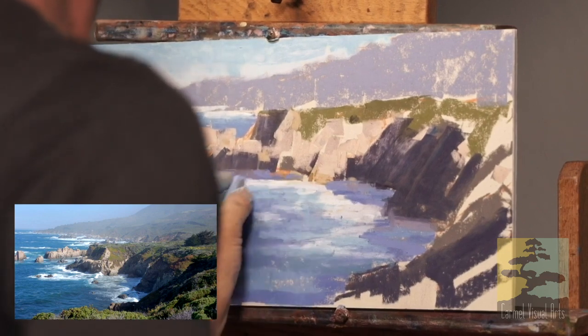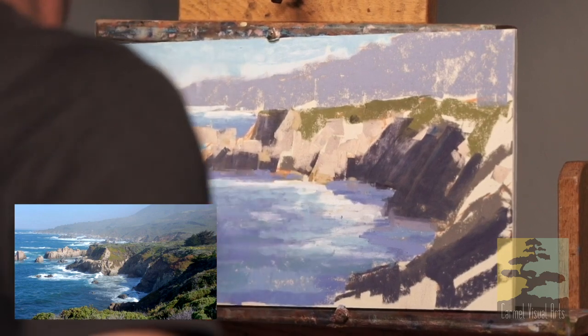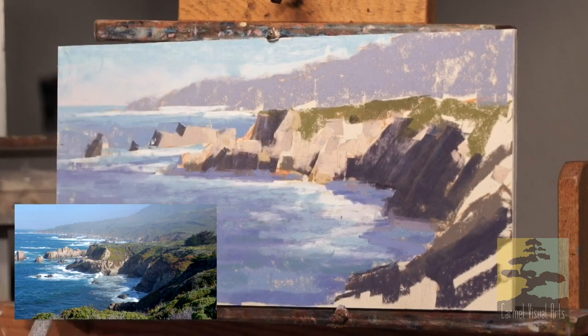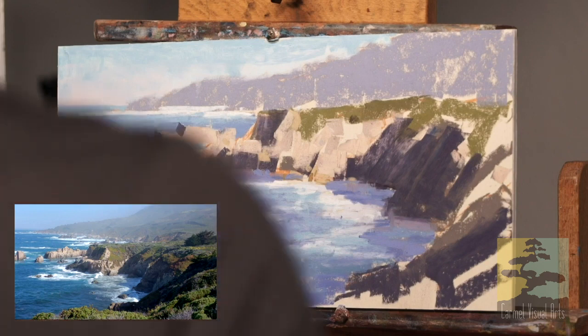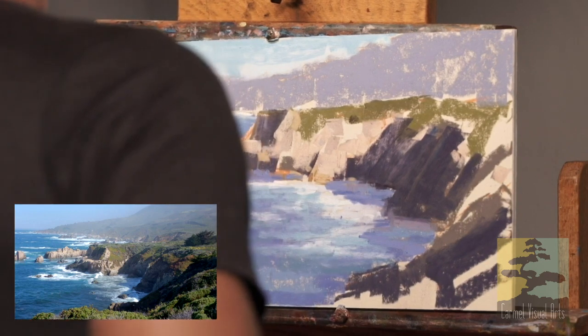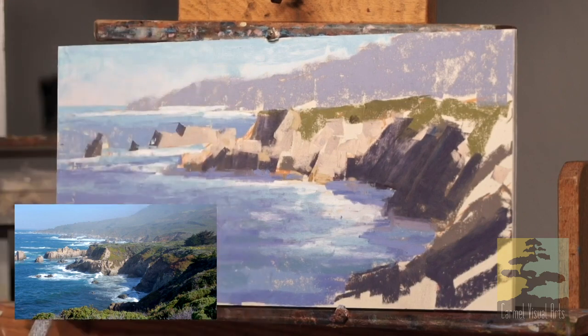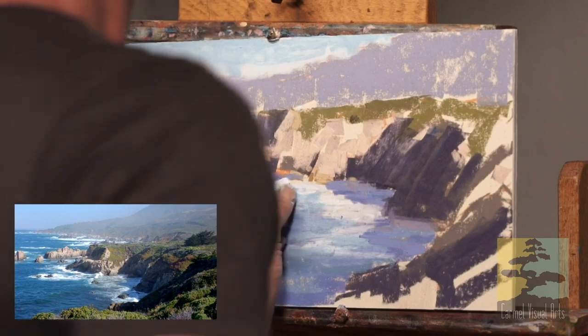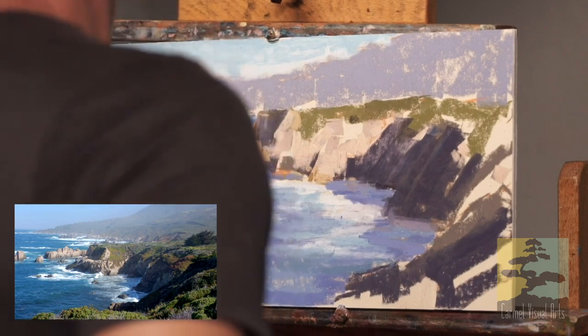Sometimes I feel a little pressure, when you get that advice from galleries or people that are trying to advise you on how to build your career, that you should have a very recognizable subject and style. But I feel like it's much more exciting just to get out and respond to things as they are.